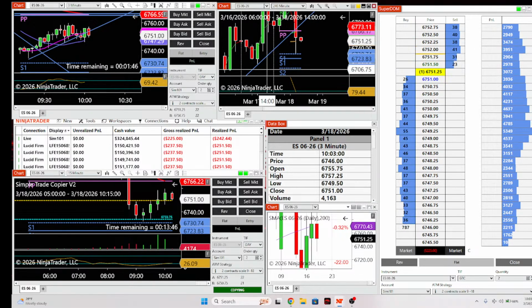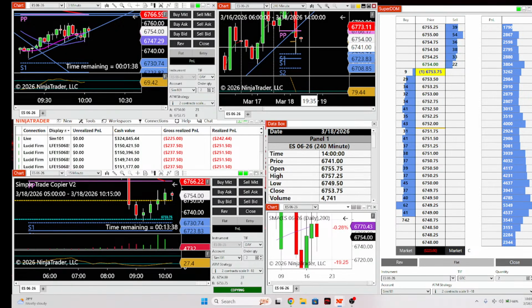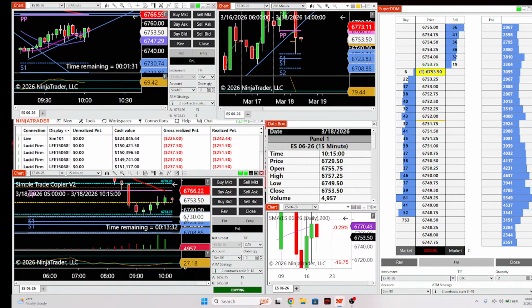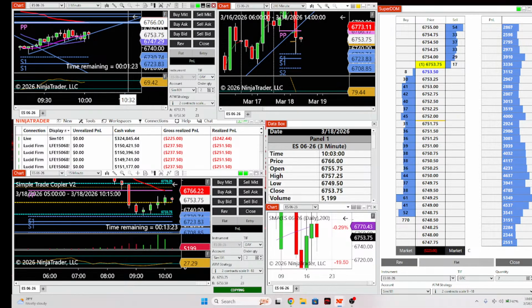This 50 is just gonna be rocky. I think this is the 200 period moving average. I wanna get this on. Times 57. We're trying to get back up to VWAP.